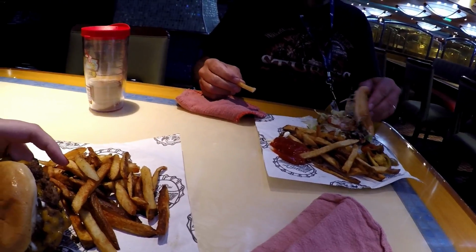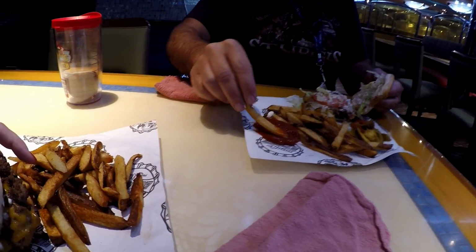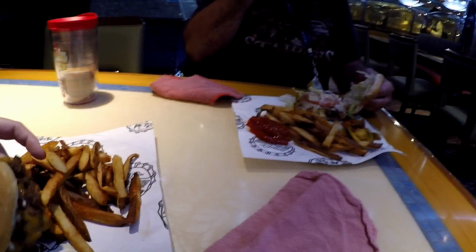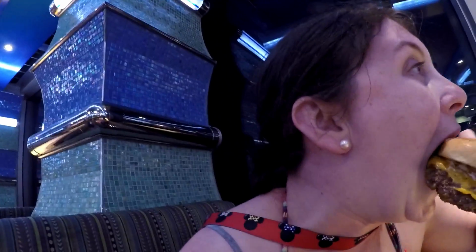Bacon, lettuce, tomato, mayonnaise, chipotle sauce. Chipotle mayonnaise. Did you try the donkey sauce? I did not. I have before, but I did not this time. But I think the donkey sauce is good. So here's plain Jane. Delicious. Mmm. So good. I'm not even eating in the dining room tonight. I'm just having this.